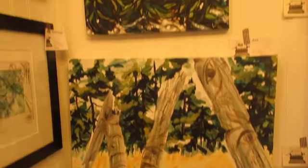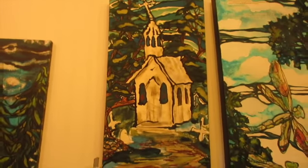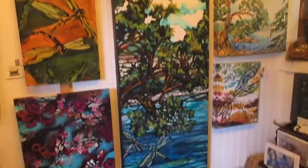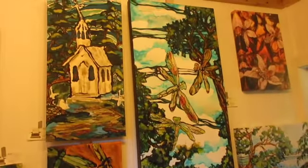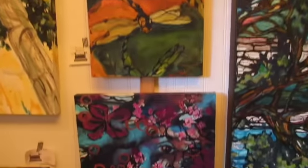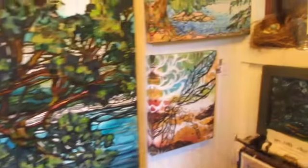The totems, just sort of a wintry night, one of the old churches on our island. There's the second part of that triptych series I did. I already sold one, but there's two left. Dragonflies, which I love painting. Oh, a little bit of mixed media happening.